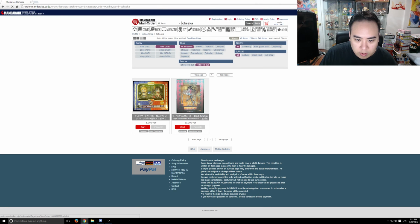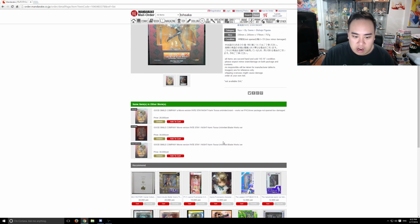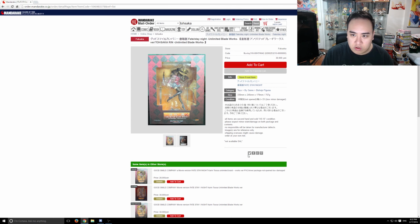So right here, yeah, this one is selling for 30,000 yen. I bought mine for 28,000 yen, and it's pretty much the same thing: not opened, box with minor damage. It used to be straight in Japanese too, but now it's in English. It makes it a lot easier for international users.